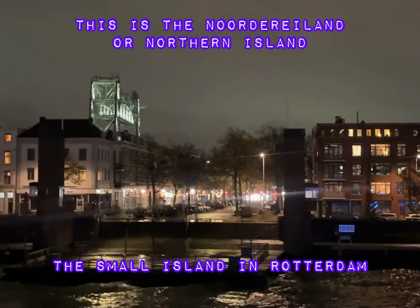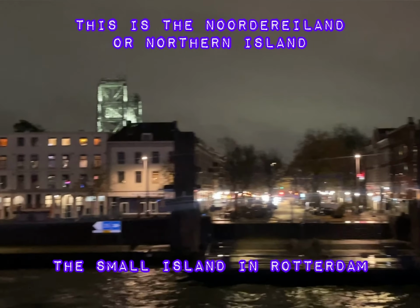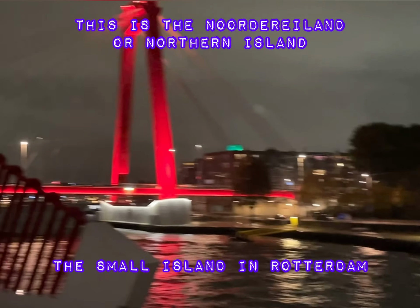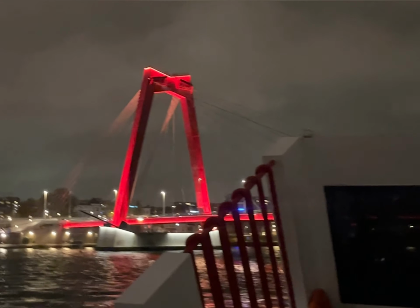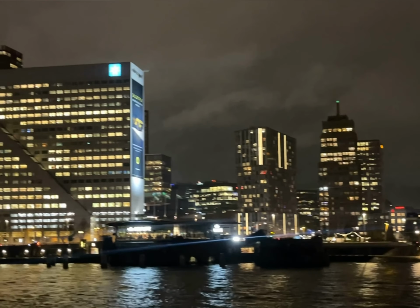So this is the small island in Rotterdam, the Northern Island. And the Willem Broek, or Willem Bridge. So, welcome to Rotterdam. You know something, in the night here in Rotterdam, I will show you a little bit.